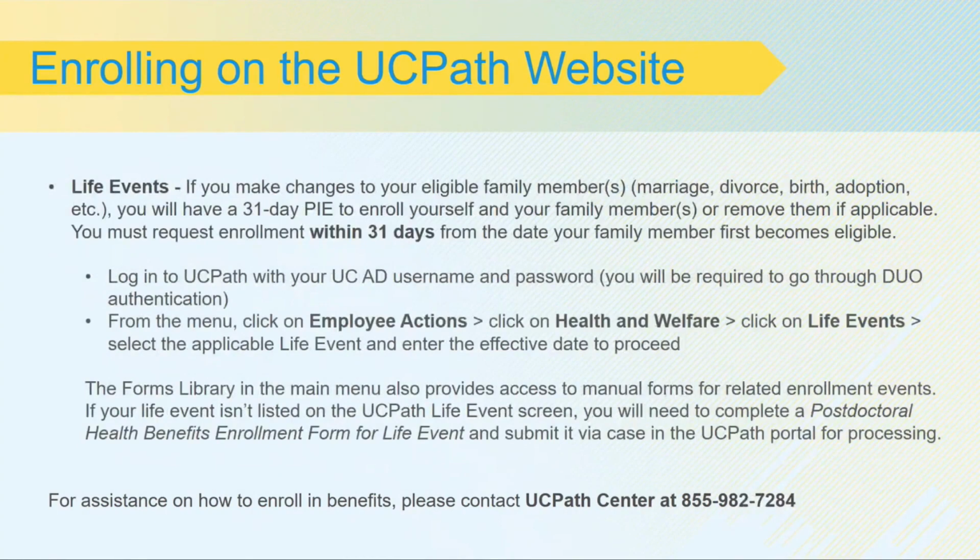Life events. If you make changes to your eligible family members because of a marriage, divorce, birth, adoption, etc., again, you will have 31 days from the time of that event to enroll yourself and your family members, or remove them if applicable. Now, those life events, I'm going to point this out because a lot of postdocs are at that age where they're starting families or continuing families. One of our biggest issues we work with postdocs on is that they have a baby, a happy, healthy baby, and the parents are excited, but they forget to add the baby to the plan. And it's beyond 31 days. You're beyond the eligibility period. So make sure you designate one of the parents as the one who is going to add that baby within the 31 days of birth to the program so you don't run into that situation.